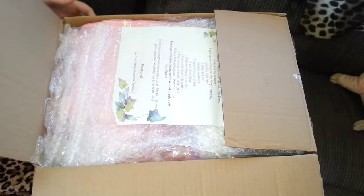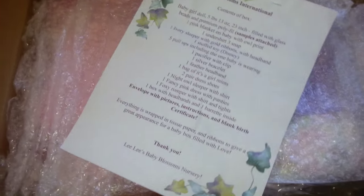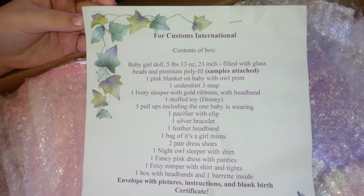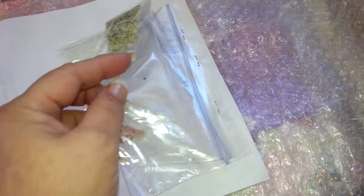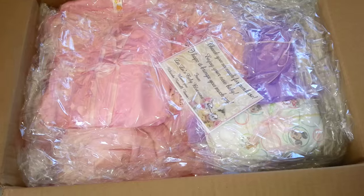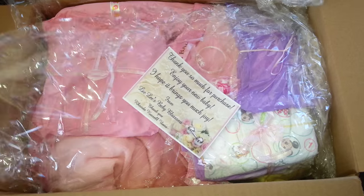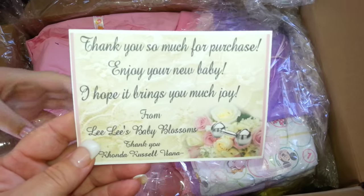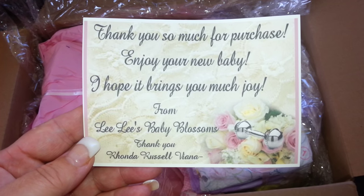Okay, first thing is we have, just zooming in, the Four Customs International contents of the box. Excellent. And she's a lovely artist, has included some samples of the glass beads and the filling and all that for customs. So thank you for that. Beautiful presentation. Thank you so much for your purchase. Enjoy your new baby. I hope it brings much joy, from Lily's Baby Blossoms. Thank you, Rhonda Russell Viana.